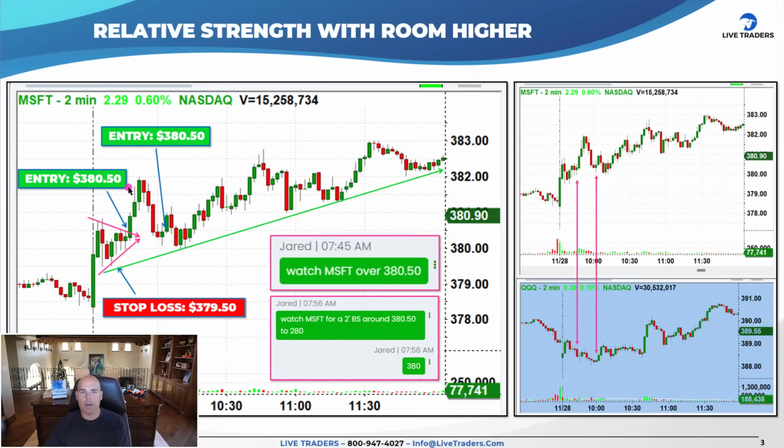No, this isn't hindsight bias because it says watch Microsoft over 380.50. And then 11 minutes later, it says, watch Microsoft for a 2 minute buy setup around 380.50 to 380. It said 280, but I corrected it 380. Why? Well, it ripped higher, $1.50 higher. Okay, I believe it went to 382 from 380. Your stop loss on this would have been about a dollar. So it went 1.5 to 1.